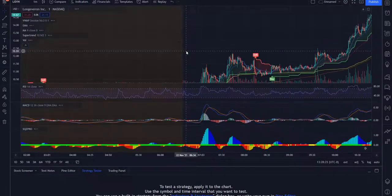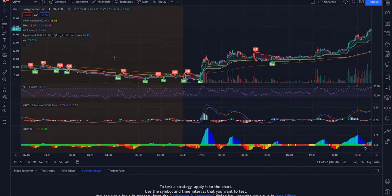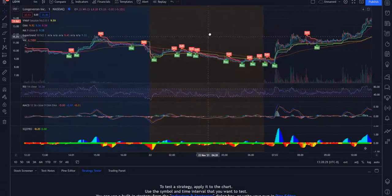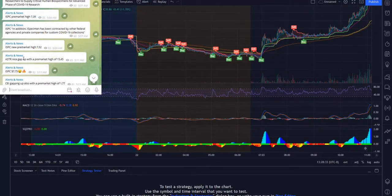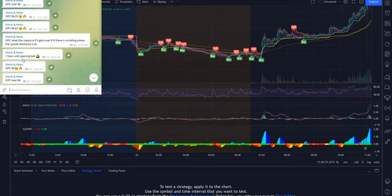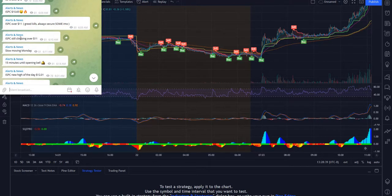LGBN. This is credit to you guys in the chat room. I kept talking about it. I'm like, let me go look at this stock. So we were alerted about this thing pretty early. I just wasn't paying any attention, honestly. I didn't have it on the back burner or anything until I seen you guys chat about it. And I figured I'd pull it up and look at it.